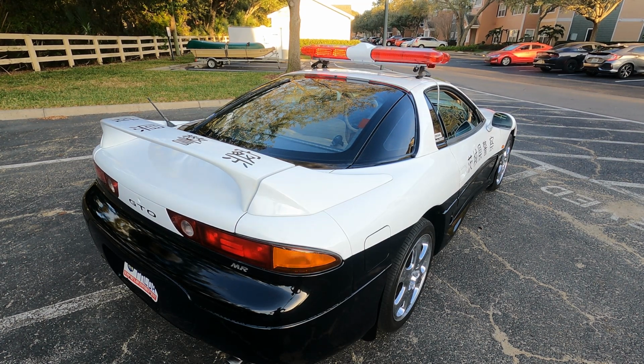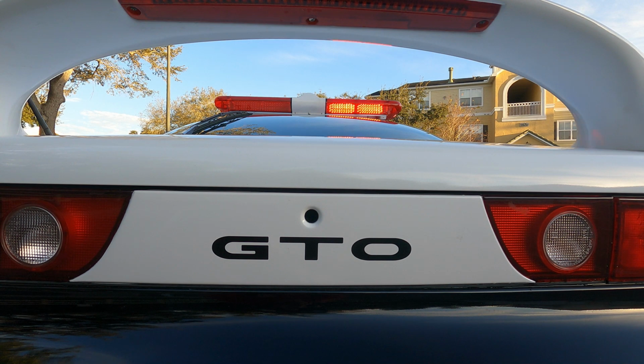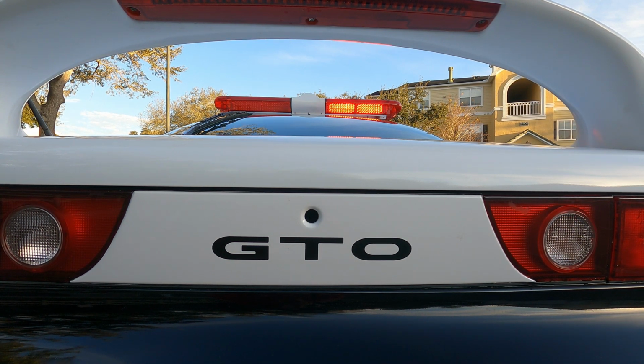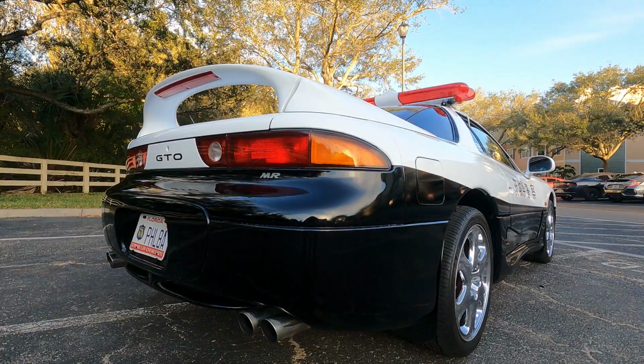Moving to the taillights and rear garnish, we have the JDM style amber taillights that were not present on the American 3000 GT models. The black GTO garnish is a variation of the GTO logo featured on civilian cars, which had a unique double line design. Some police cars use the OEM double line design, and others, like the Ibaraki and Aichi, use a blocked out design. So I found someone who sold a decal of the original style and had them block it out.